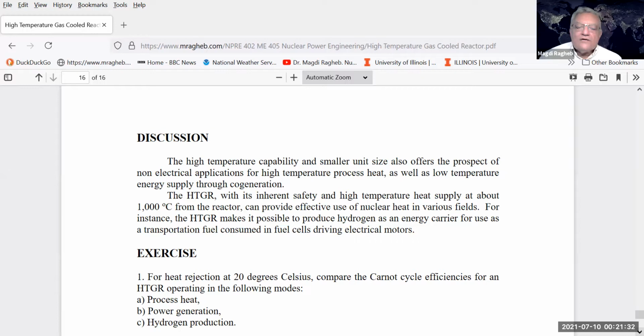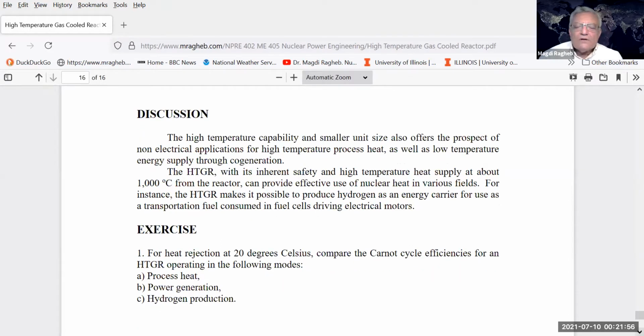And the HTGR has a very high level of safety. It can produce high temperatures at 1000 degrees almost from the reactor. It can be used in very different fields. But if we use thorium too, wow, we are really developing an infinite energy supply. We can breed more fuel than what we are consuming.